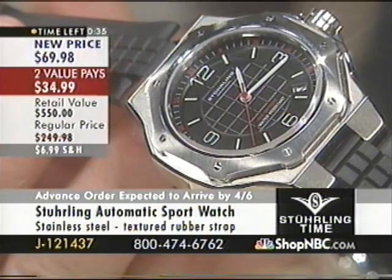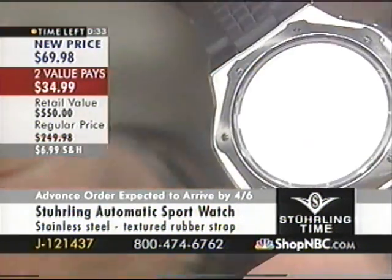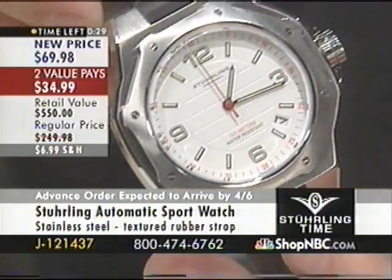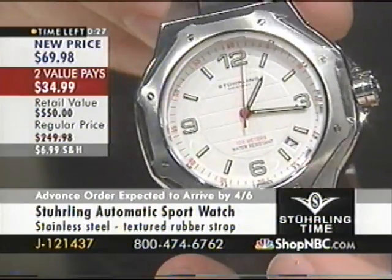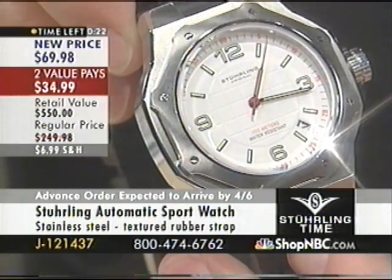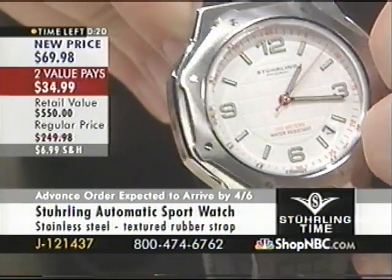But what's the point in describing all these beautiful things about this watch? The phone lines have lit up like crazy, Jim. Take a look at that. We're almost sold out completely, so you must call in right now. Ladies and gentlemen, you're going to have to be fast on the internet on this one because it looks like the phone lines are, if you're on hold, please be patient. We'll be right to you.